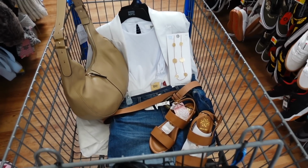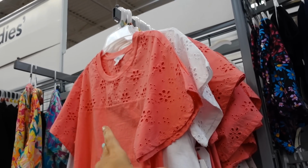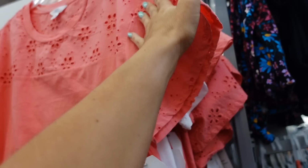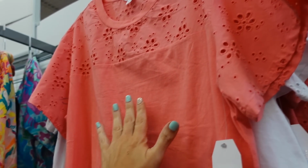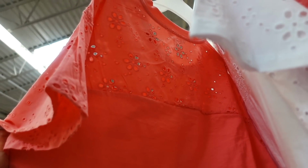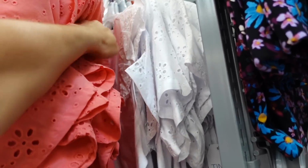The finished look. Looks like I'm going with this eyelet top from Time and True. So this one is the crew neckline. The eyelet is at the top with the drop, a little bit of a flutter sleeve. The rest of the body is t-shirt material, and then it's the same in the back. It comes in the coral, also in the white. I'm gonna grab the white.